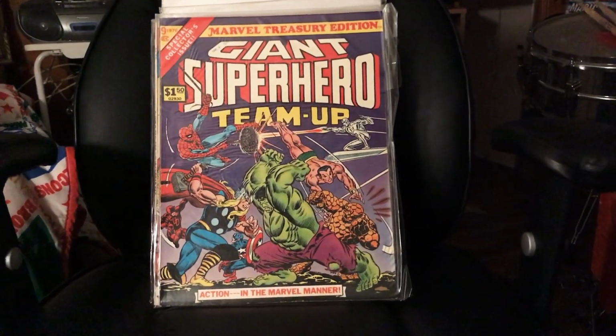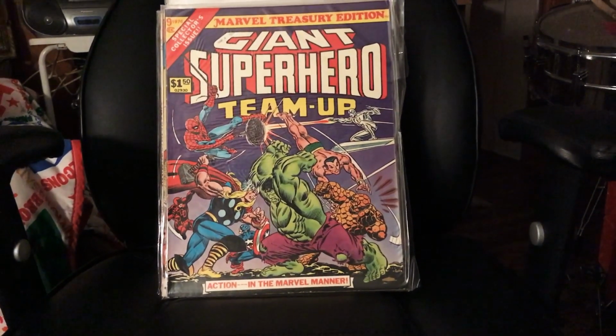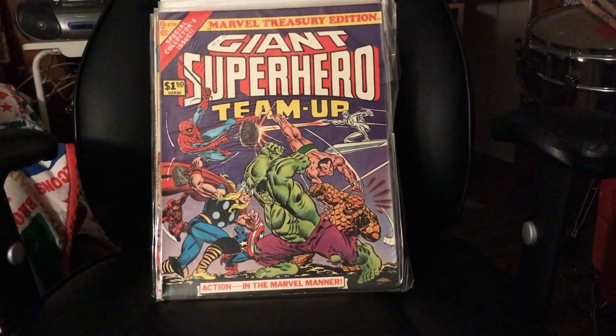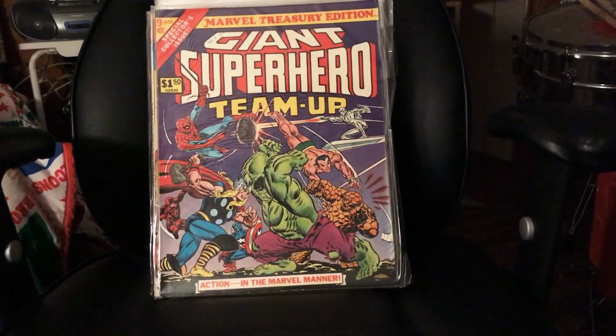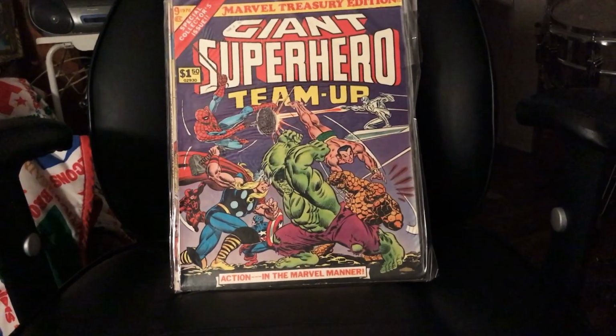$1.50 though was something back in the day, because if I'm not mistaken, this would have come out when the retail price of the comics at the time was probably maybe 35 cents. At the most 50, so it was basically 3 for 1, and I don't even think they were 50. I think they were still 35 if memory serves. So it did take some investment.